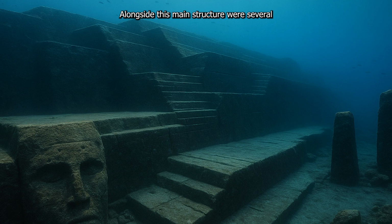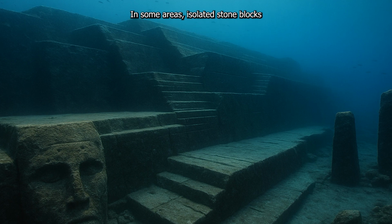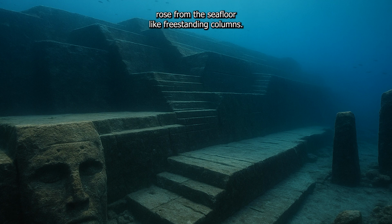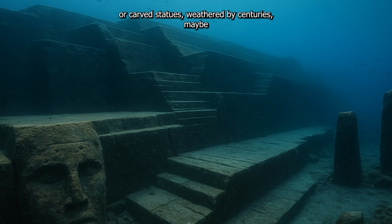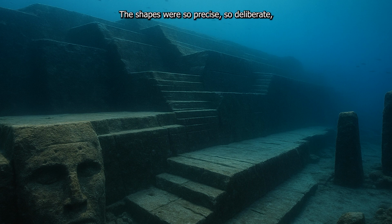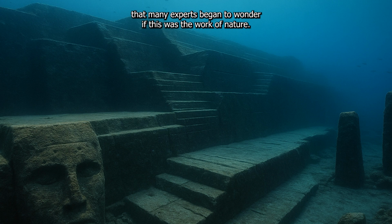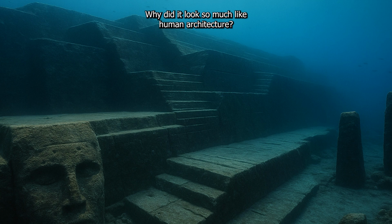Alongside this main structure were several curious features that only deepened the mystery. In some areas, isolated stone blocks rose from the sea floor like freestanding columns. Some resembled altars, others looked eerily like busts or carved statues weathered by centuries, maybe even millennia, of being submerged beneath the sea. The shapes were so precise, so deliberate, that many experts began to wonder if this was the work of nature. Why did it look so much like human architecture?